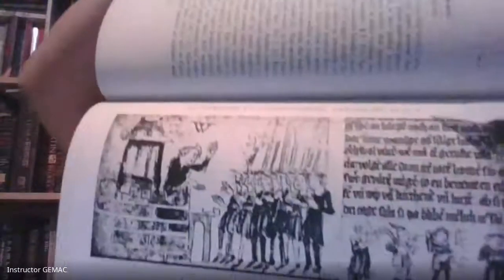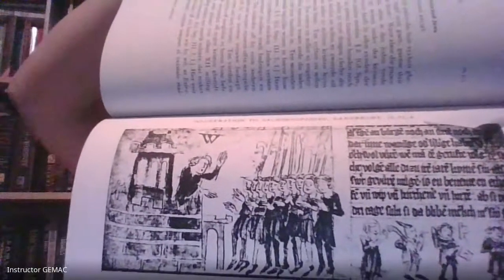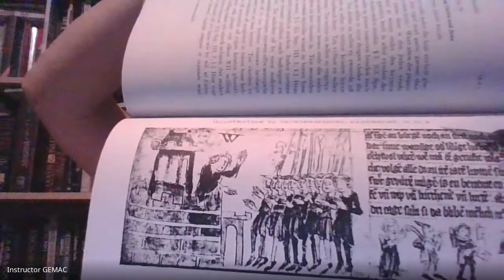The second of these images, you can see a group of men holding pole arms, and right at the end, there is another man there wearing a Jew's hat.